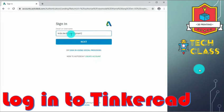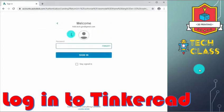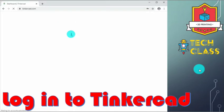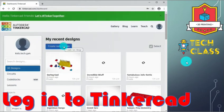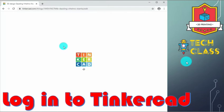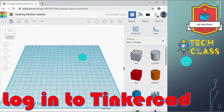So you're just typing in the email and then next. And then the password, which you guys cannot see because it is mine. You have your own. Rock and roll from there. Once we are in this screen, this is our main dashboard, and we click on Create New Design, and then we have this page, and we're ready to get to work.